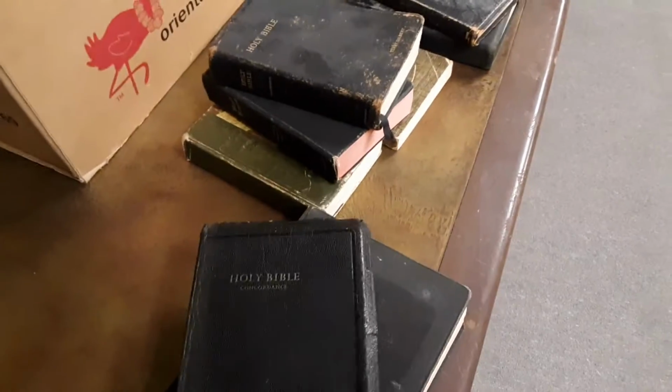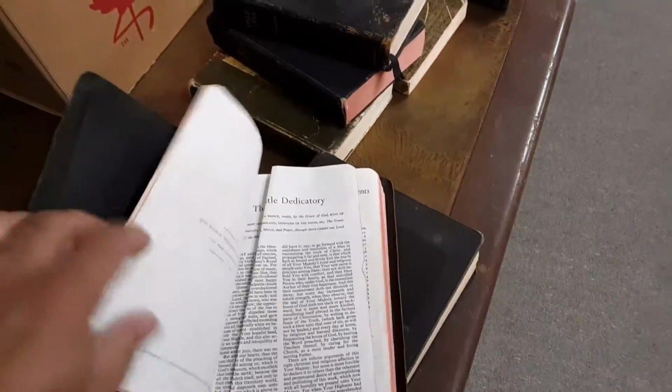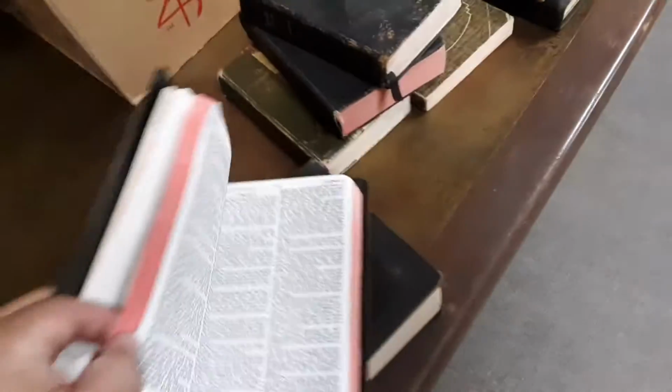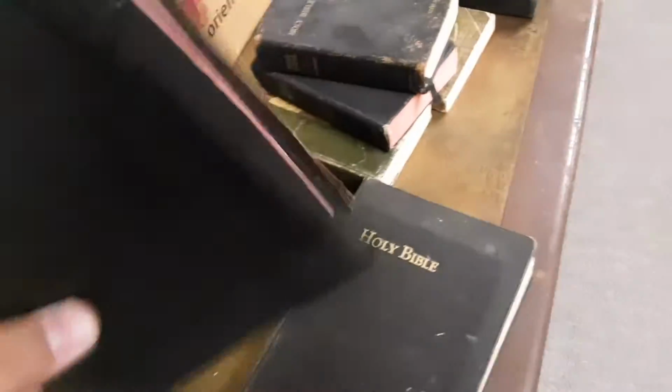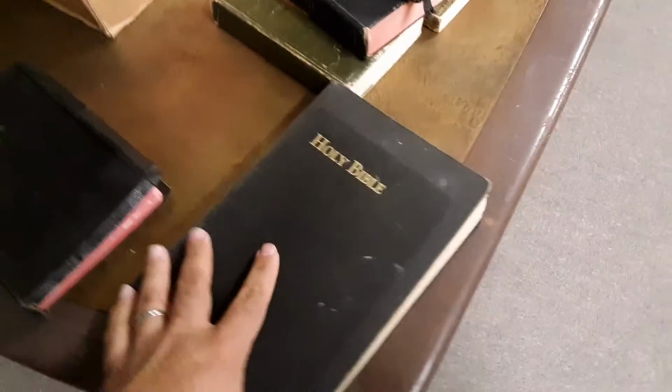As you can see, it's pretty beat up. The date of this, I believe, is 1963. There it is. It's inscribed inside. I'll let the inscription remain private. But as you can see, 1963. Not a bad Bible. Printed by World Publishing.